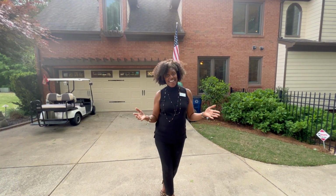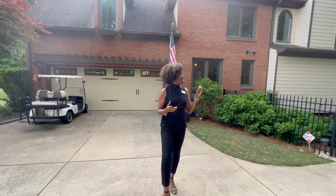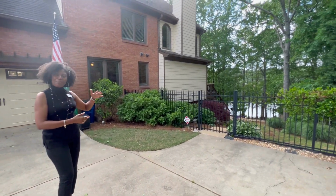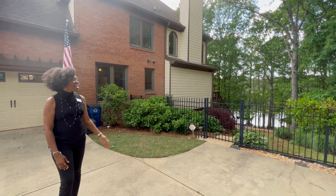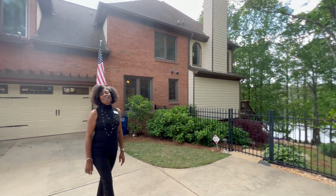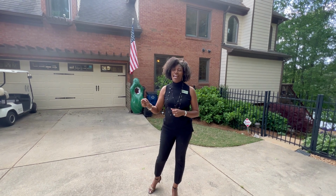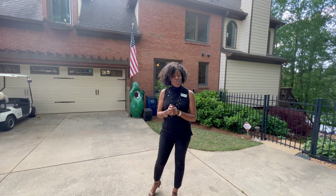Now what we're going to do is we're gonna exit out and I'm gonna show you the lovely hardscaping and landscaping. I just love this house. So look at this, more entertaining area. Screened in porch, right? Custom hardscaping flooring. This was done by the owners. And everything was done with intent as it relates to this home.